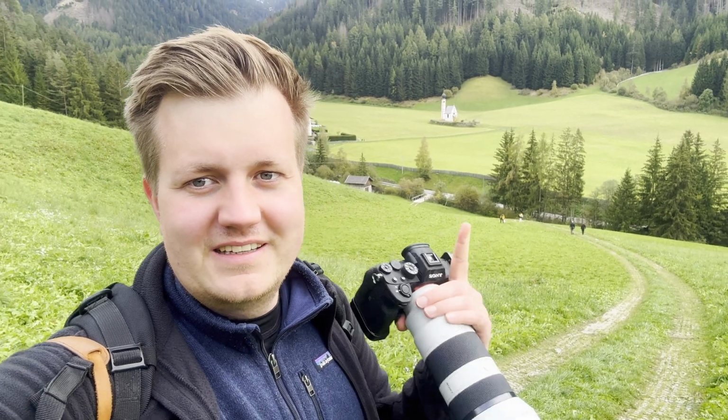So as you can see, I walked up this hill here. Behind me, here you can see it, is this famous church. And now I'm going to take a few pictures and hopefully it will look great.